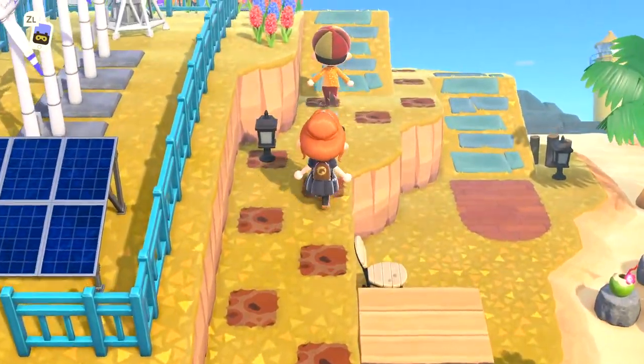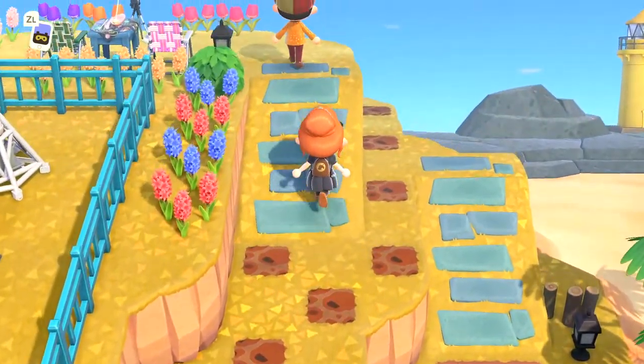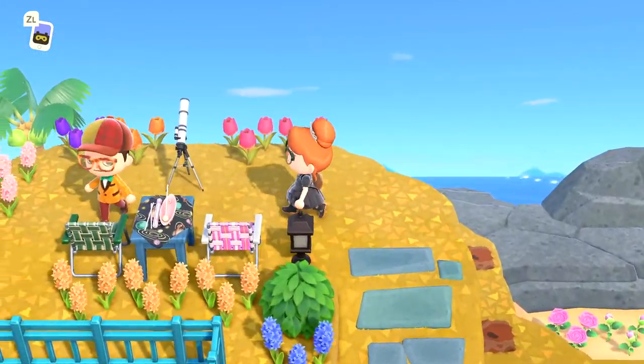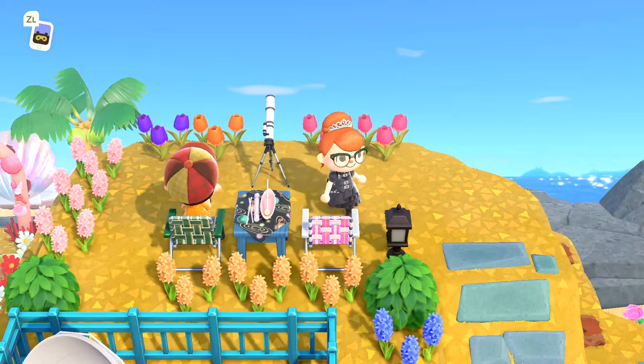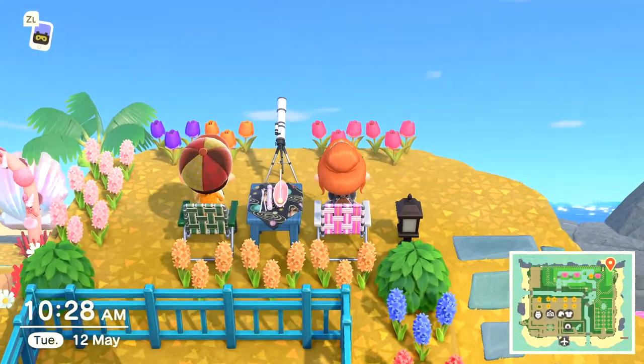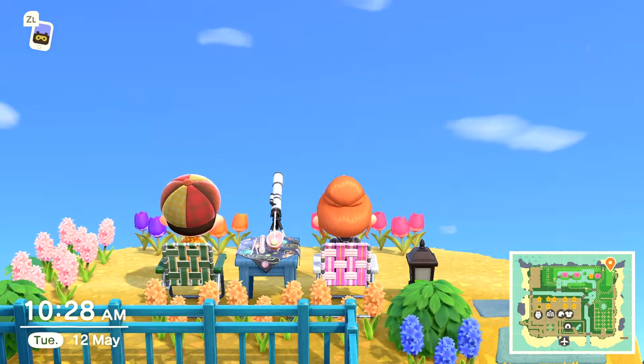Alright, and then I've got just a nice observatory area here just to hang out while there's stargazing. Obviously, the only star we can gaze at right now is the giant one that fills up the whole sky and turns blue.